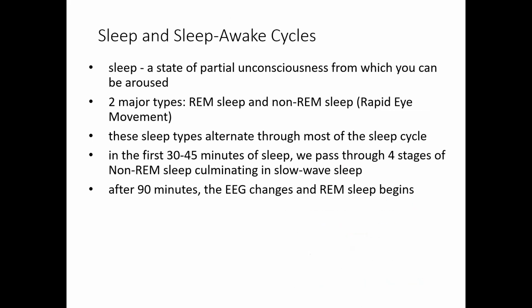Now, I don't want to keep going back to the reticular activating system, but that's what lets us sleep. We have sleep cycles and we have awake cycles. We go through this on a daily basis. We call it part of our biological clock, or what we call the circadian rhythm. We are generally awake during the day and asleep at night. In fact, our body starts to prepare for sleep once we lose the visual cues of daylight.